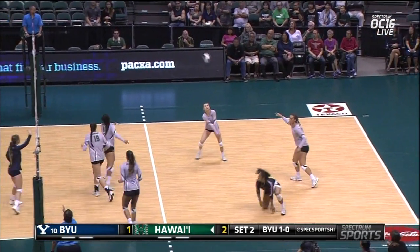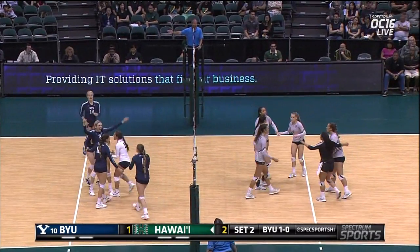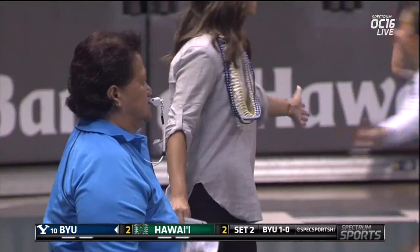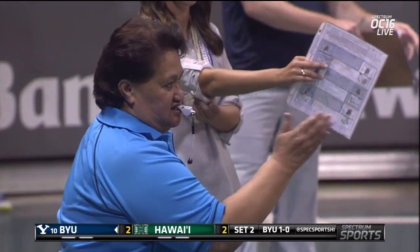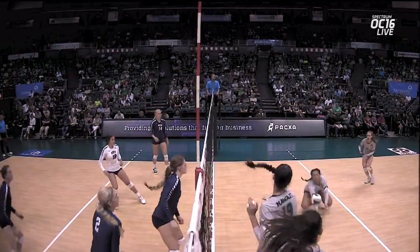Diving save by Yosia. BYU wanted a net violation, and now here comes the whistle. Denise Hansen, the down official, was actually signaling the net violation, but no whistle sound was heard at any point throughout that sequence until late. Up on top of the ladder, it's Ernie Ho, and the line judge is Sam Montalvo and Wes Kawachi.